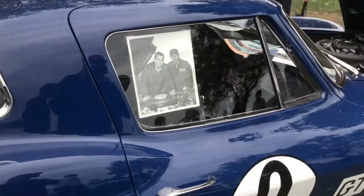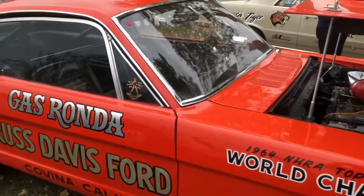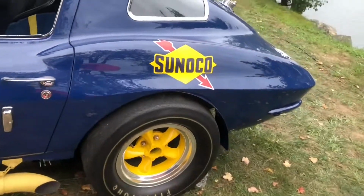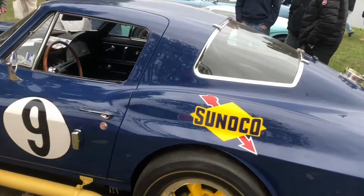Pretty cool seeing this Trans Am Corvette in the flesh. I have a GT40 there. And I think this is sort of the drag spec Mustang there. I actually spoke to the owner of this Corvette. This ain't a Grand Sport, but it is an L88.